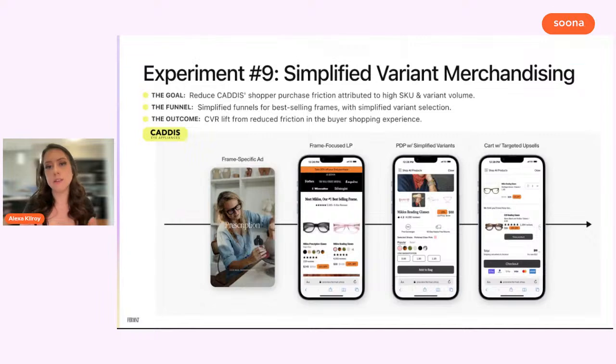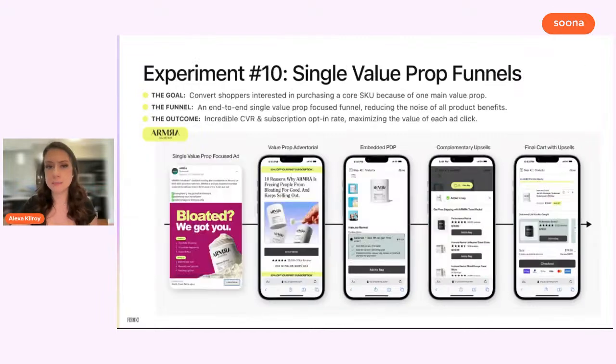That way, when someone goes through the funnel, there are way fewer choices, way less decision fatigue, and then they hit the cart and there are some targeted upsells of maybe some other frames that they might like along the way. But ultimately, that's a massive CVR lift from reducing friction from lots of decision fatigue and too many variants.